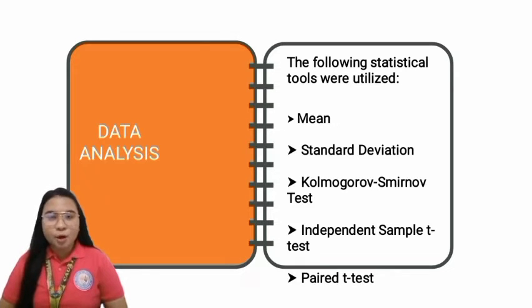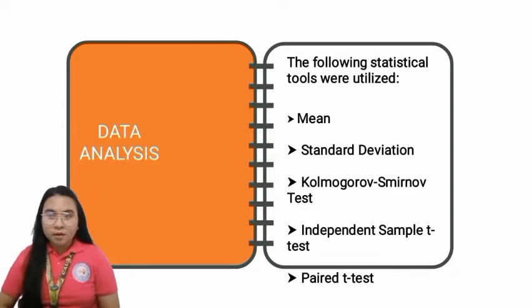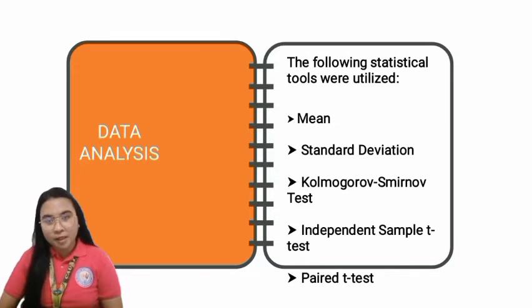Kolmogorov-Smirnov test. This normality test was used to determine whether the data set, including the pre-test and post-test, were from a normal distribution. Independent sample t-test, this statistical hypothesis test was used to determine whether the control group's pre-test and post-test is different from the experimental group's pre-test and post-test. Paired t-test, this was used to determine if there is a significant mean difference between the control and experimental groups' paired scores in the pre-test and post-test.